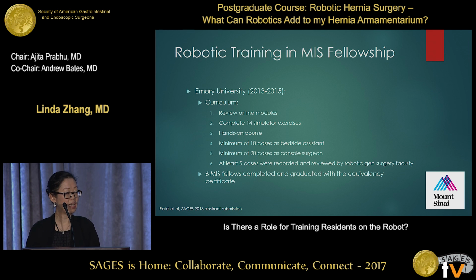Robotic training has now been incorporated into MIS fellowship, and more institutions are working on this. At Emory, they have a curriculum that's very similar to what Intuitive has suggested, except they added another criterion, which is at least 5 cases that are recorded and reviewed by a general surgery faculty that does robotics. And right now, they've already graduated 6 MIS fellows.